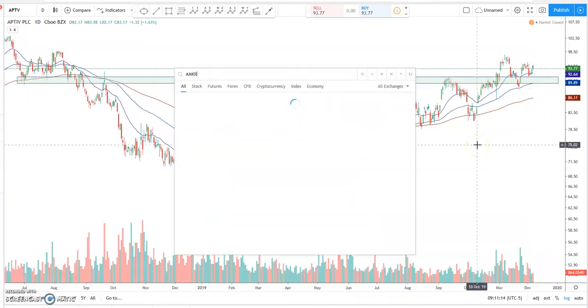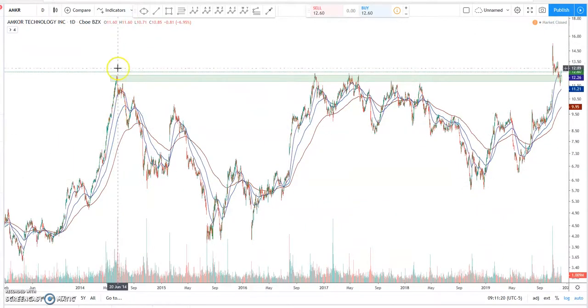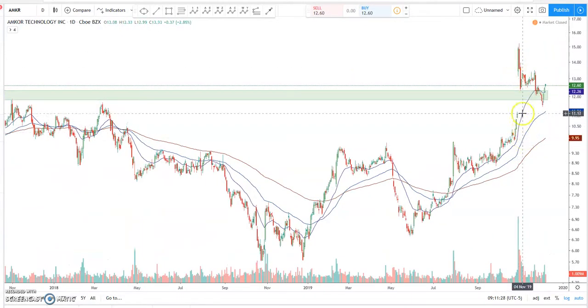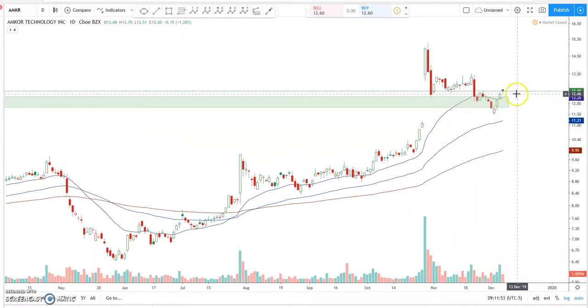Next one up is Amcor. Going back for a deeper look, this is back in 2014. So it was resistance, broke through, not only broke through, but gapped through that resistance. That shows a lot of want for the stock. Came back and consolidated those gains, right? Almost like a bull flag-ish, even though it's kind of deep. Tried to close the gap, and now we're moving higher. Again, above this green shaded area, I think it's a pretty good risk-reward scenario. Nice accumulation volume. Looking a little bit closer at this, yeah, it looks pretty good.